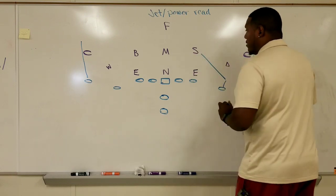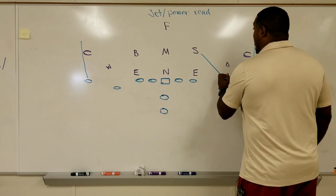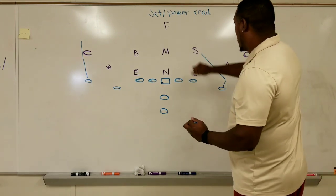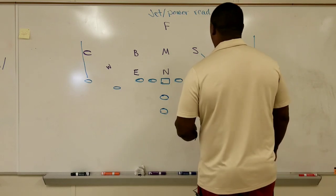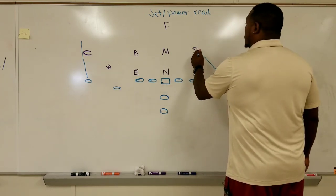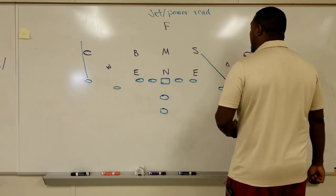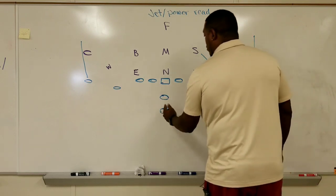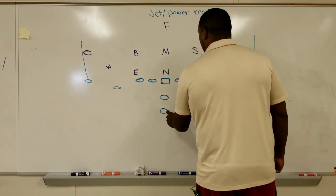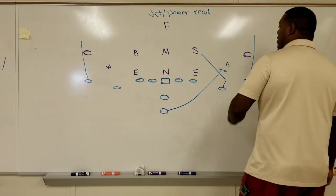to block the stud, but he's running as if he's running a passing route because we want to have the vision of this RPO. What's that going to do? That's going to make this guy not be able to attack the jet immediately. Now, over here, this demon, we're going to send this running back for the demon. So he's coming out looking to block the demon.